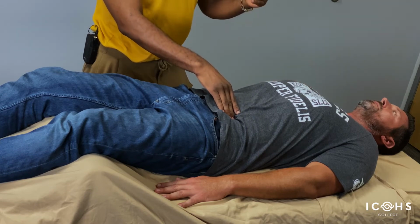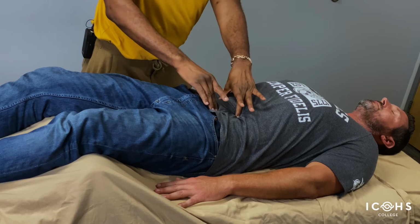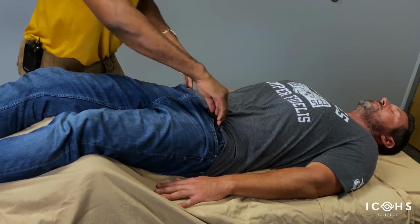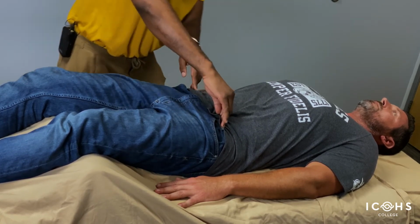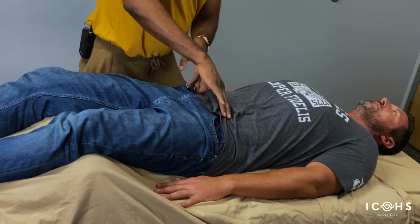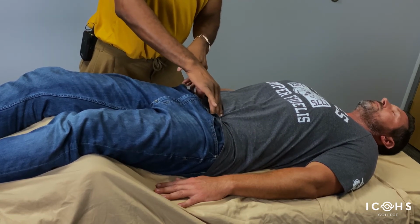Now, typically holding within the 3 times concept, we would do that 3 times and work our way down towards the pubic symphysis area of the body underneath the AIIS, all right? Anterior inferior iliac spine. All right, so save time.